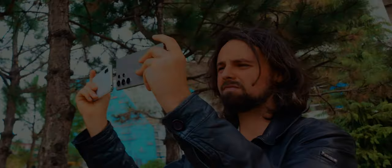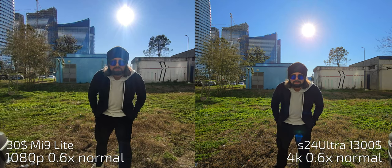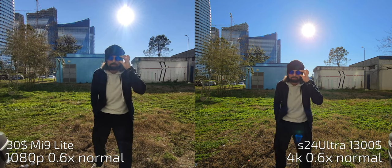Let the image quality speak for itself. I'll only say that I was more surprised by the abilities of this cheap phone. It was not bad, and in some cases even arguably better.